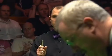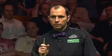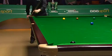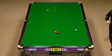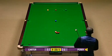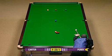A pity for him, but he got a kick on that red. He would have been on the pink at a different angle, but for that. Now let's have a look at these. The white jumped right in the air, but at least the red went in. But how does he get to the two difficult reds now? He might not even bother potting the black, just making sure he gets a possible snooker here.